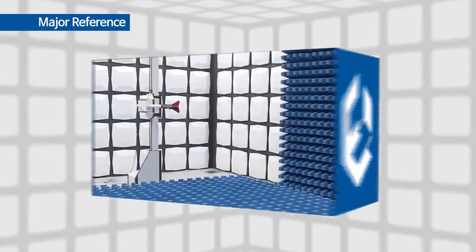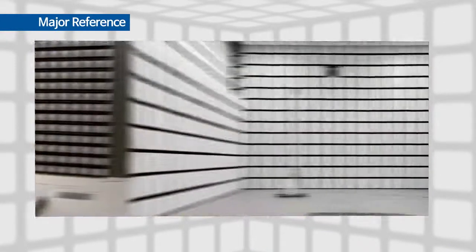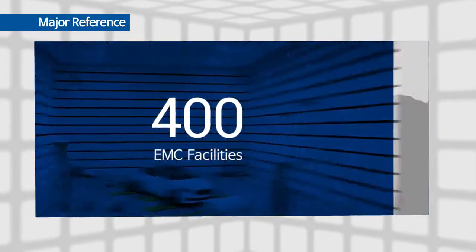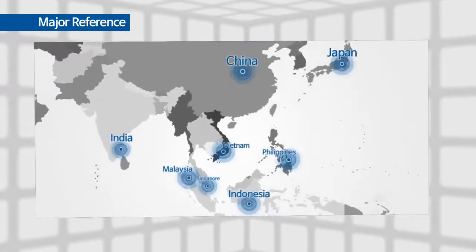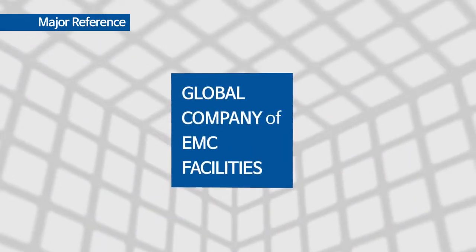The company has succeeded in building over 400 EMC facilities domestically, leading large companies and private test agencies. This means it has won the largest number of project orders in Korea. It has also expanded to Southeast Asia, such as Malaysia, Indonesia, and the Philippines, as well as to Japan and China to become a global corporation.